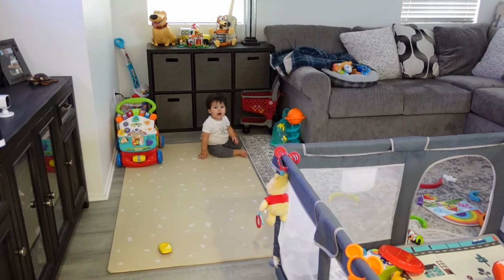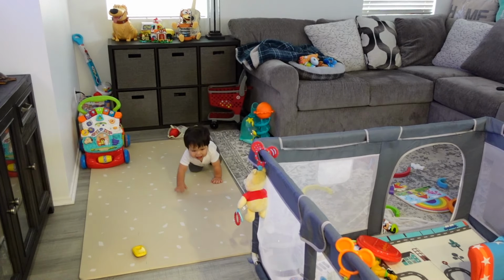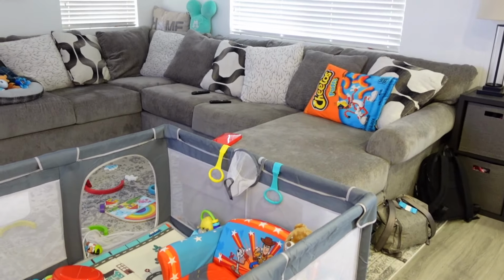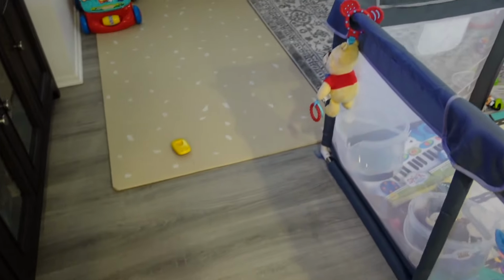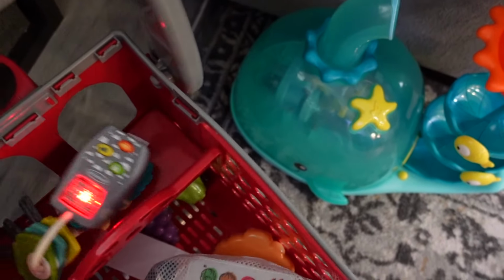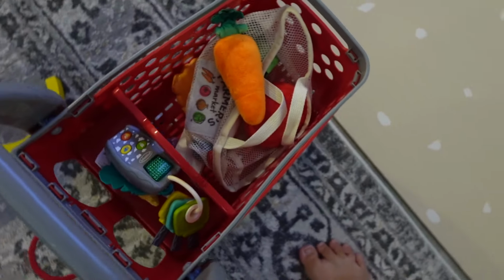Hello. Are you playing with your Target shopping cart? Hey. I cleaned up a bit, so it's not as messy. Come on, let's go over here. You want me to help you take this out? He has some groceries in here. So cute, you guys, oh my gosh. And he has car keys. Don't forget your car keys. Come on. Come here.